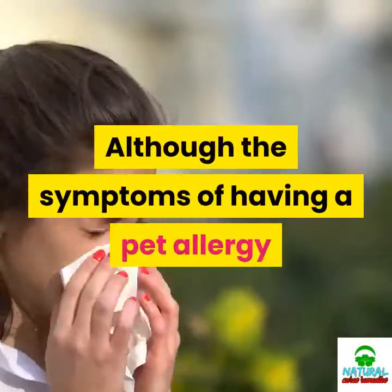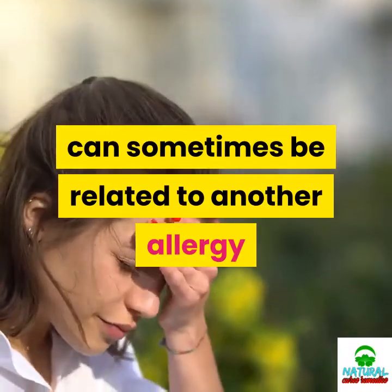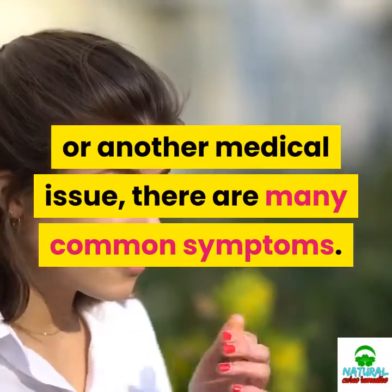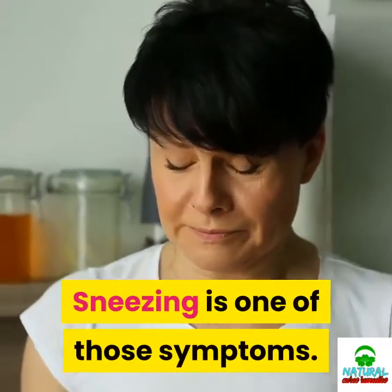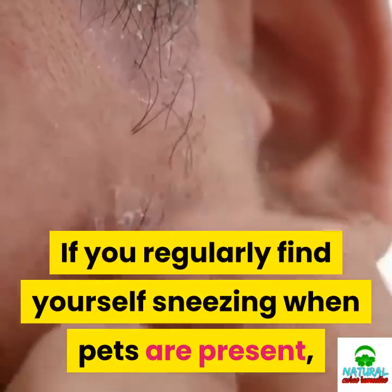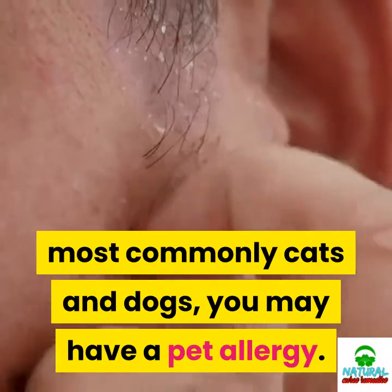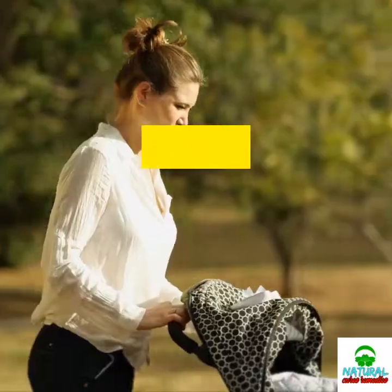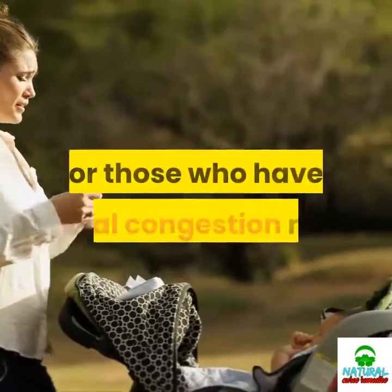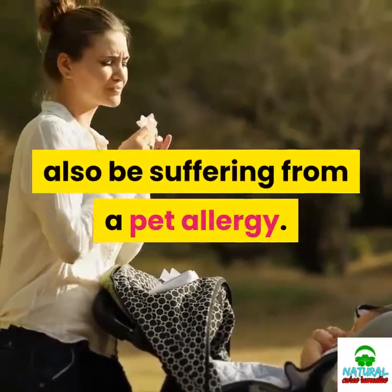Although the symptoms of having a pet allergy can sometimes be related to another allergy or another medical issue, there are many common symptoms. Sneezing is one of those symptoms. If you regularly find yourself sneezing when pets are present, most commonly cats and dogs, you may have a pet allergy. In addition to sneezing, those who experience a runny nose or those who have nasal congestion may also be suffering from a pet allergy.